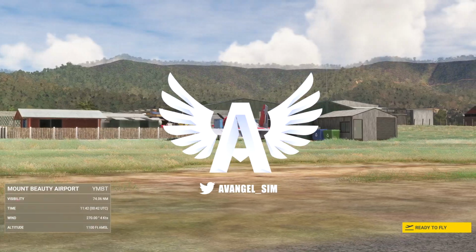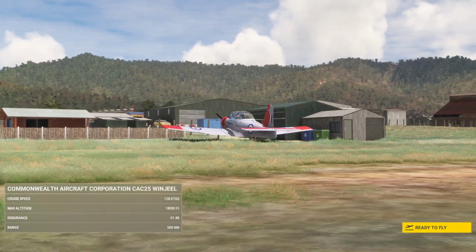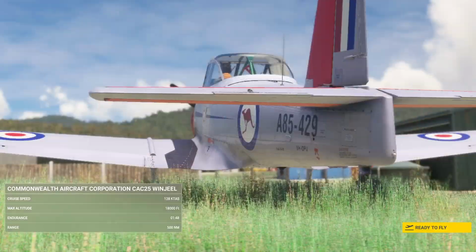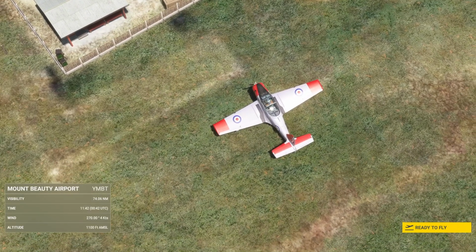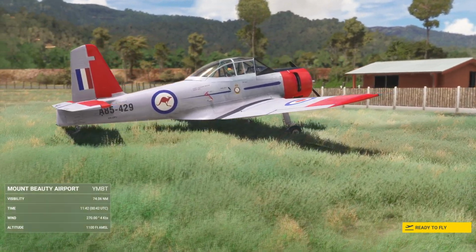Welcome to Mount Beauty Airport in Australia. We are here looking at Ant's latest release. This is the CAC, or the Commonwealth Aircraft Corporation, Winjeel, which is a bird from Australia. So there you go. Now, this is a trainer aircraft. It replaced the Tiger Moth and came before the Trojan in the Aussie training aircraft world. And it was a homegrown aircraft.